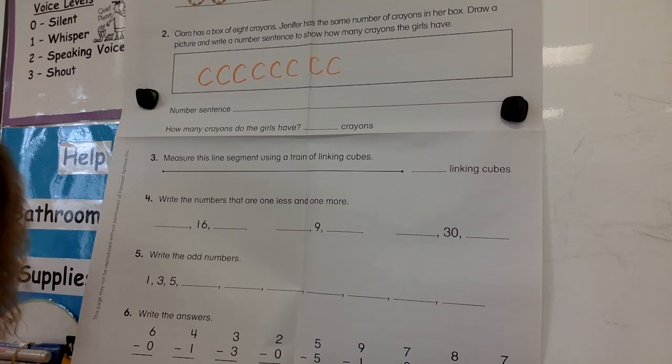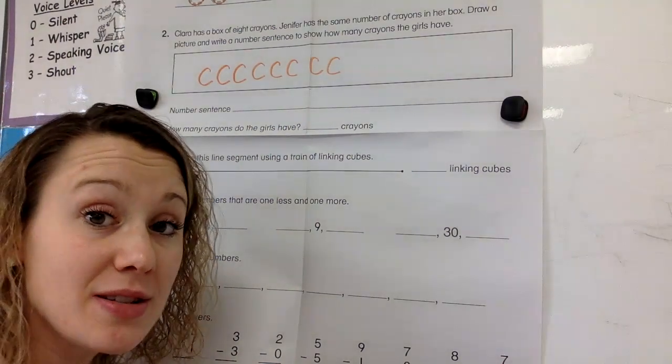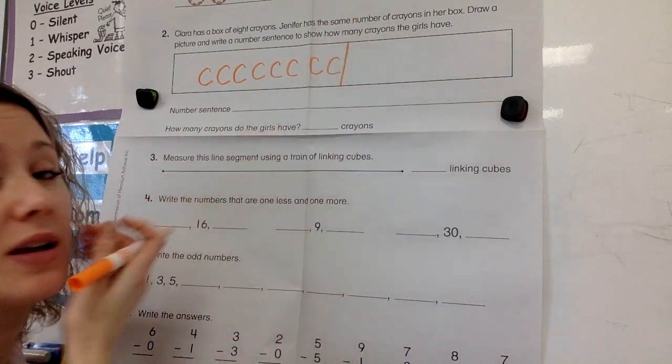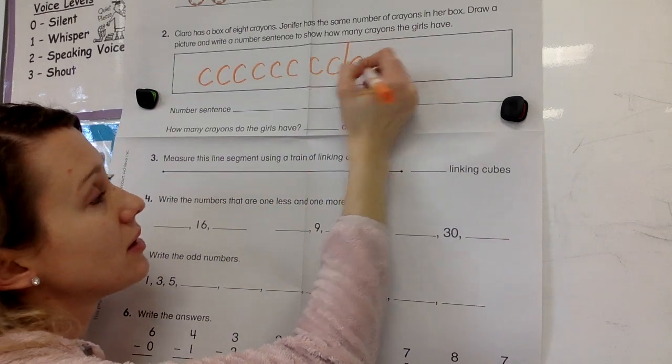Then it says Jennifer has the same number. So if she has the same number, how many crayons does she have? She has 8 too. So draw a line because she has 8 more. So now we need to draw 8 more crayons. Ready? Go.